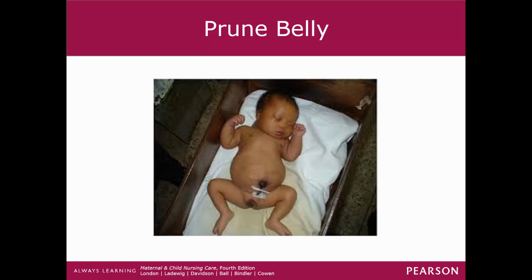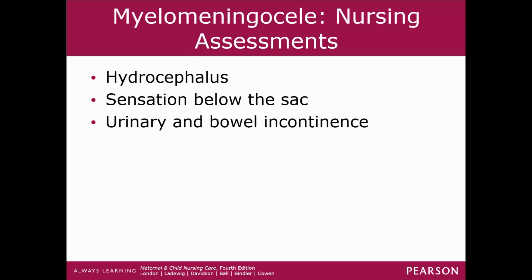So this is a good picture of a prune belly, but they can be a lot larger. This one looks very full. Some of them can look really quite saggy. So take a look at some of those pictures on Google, but you can see how big this belly is. Okay.